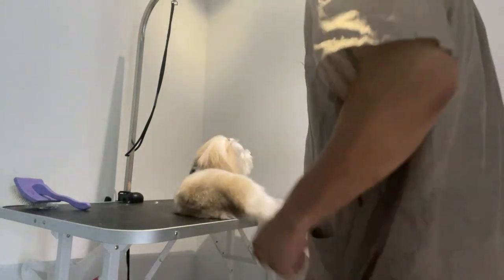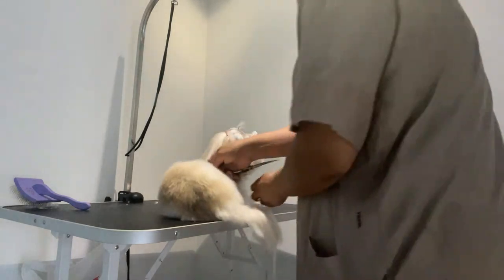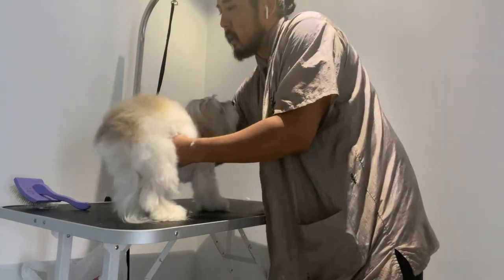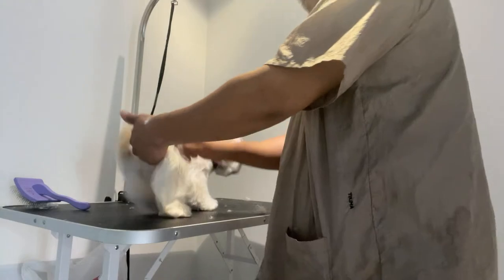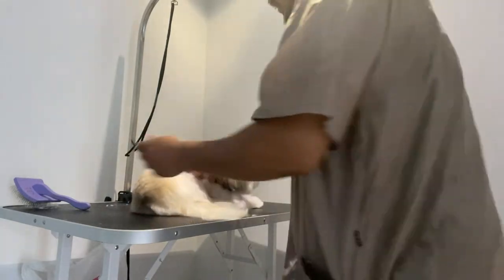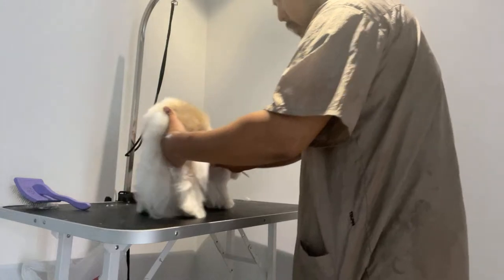All right. And then I'll blend in the base of the tail with the blending shears once I go through. But for now, I'm going to keep it moving. Next foot. And I'm not going to freak out too much because the feet aren't completely nice and round, because I'm going to go through and soften it up with the thinning shears, make it nice and round and soft. So I'm not going to worry too much right now about getting the paws completely round and finished. I'm just trying to get the shape.